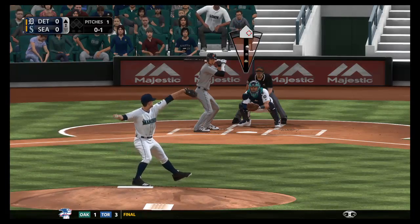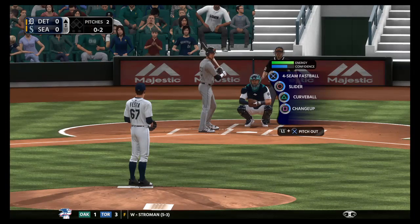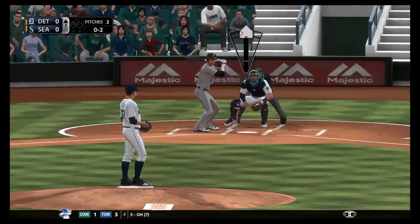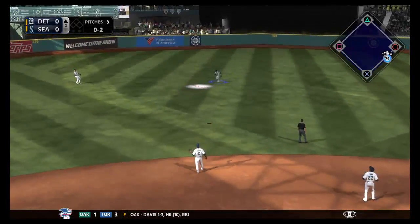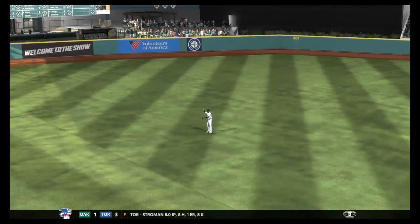Into the windup, here comes the 0-1. Oh, and he's really getting the better of him now. It's strike two. The windup and the 0-2 pitch. High in the air and drifting out to shallow center. Gordon is after it, and that's the first out of the inning.